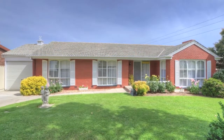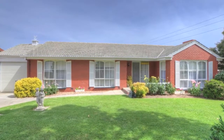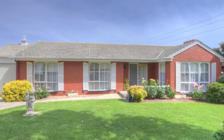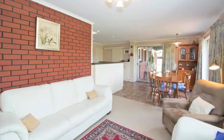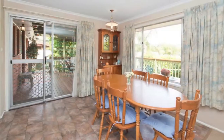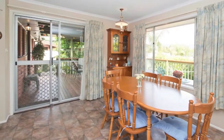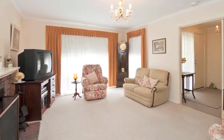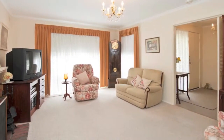Set on approximately 619 square metres with its well-kept front garden and attractive red brick colonial-style facade, this appealing home, although built in 1970, has been updated over the years and beautifully maintained by fastidious owners. It offers a pleasant interior decorated in light neutral tones with good curtains on most windows.